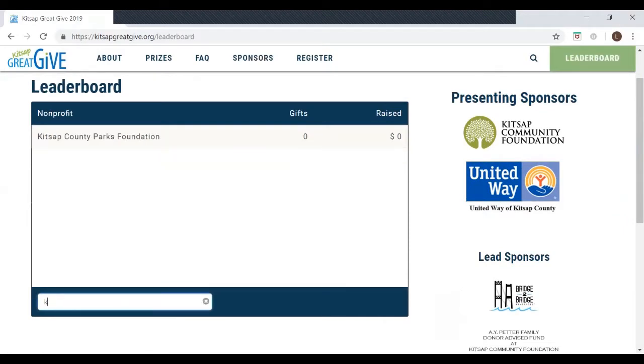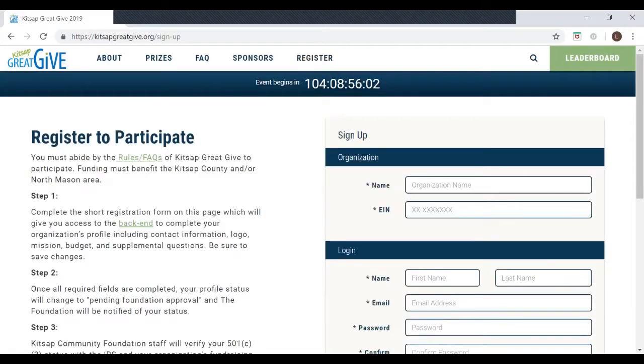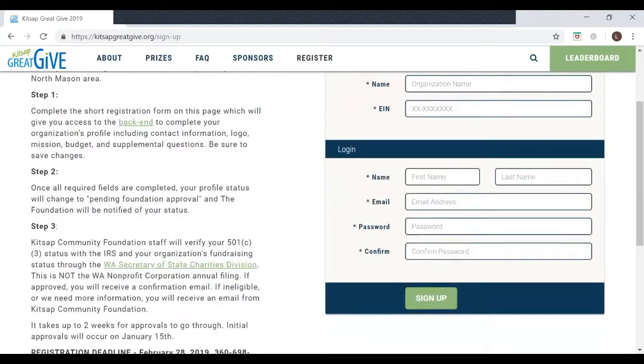Clicking on the leaderboard, again, we can filter down in your simple registration process. You'll simply come here to sign up. You'll input your organization's name and EIN. The EIN here is a unique identifier in the system. So one thing to note is if you're using a shared EIN, you'll want to contact the Community Foundation, and we'll go ahead and get your organization set up. But for everybody else, simply enter your organization name, EIN, and then your first name, last name, your email address, and password. So this is your unique access to the system.